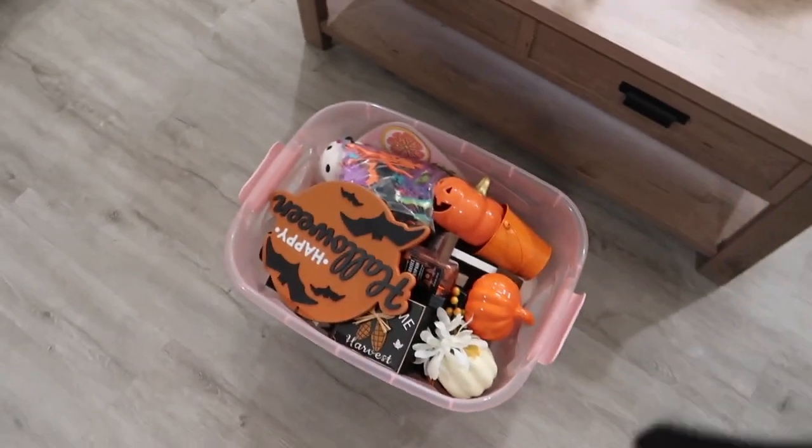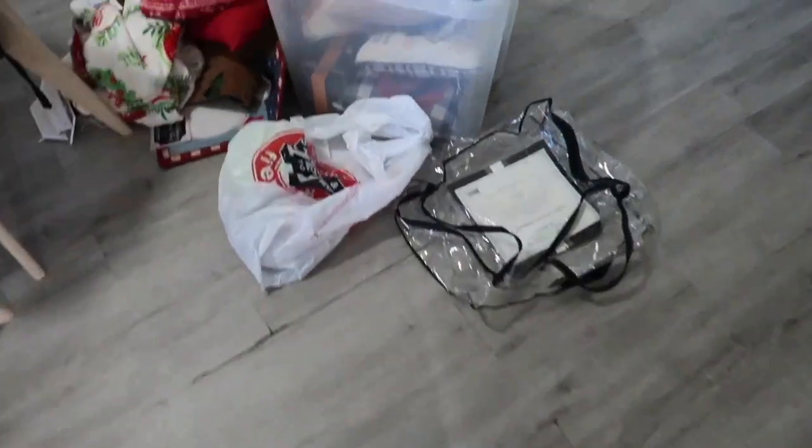Alright guys, so I think I finally have all of the Halloween decorations put away. So here are all of the Halloween decorations in this little bin. We also have some of the Halloween decorations in this bin, like pillows and the shower curtain and stuff. So at this point, I think I have all of the Halloween decorations away. So we are ready to start decorating for Christmas.